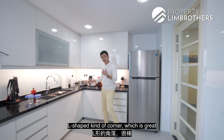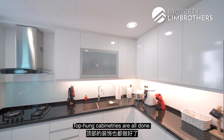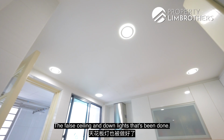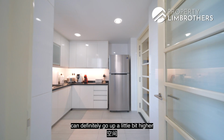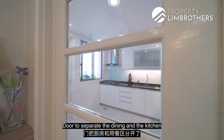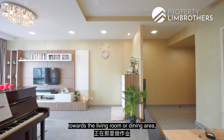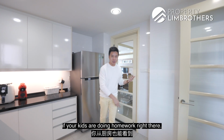L-shaped kind of corner, which is great because you can put in a lot of different appliances here. Top hungs are all done. There's false ceiling and downlights being done. Fridge space, ample. Can definitely go up a little bit higher if you want a bigger fridge. Door to separate the dining and the kitchen for very heavy cooking. And you can still look through towards the living room or dining area if your kids are doing homework right there.